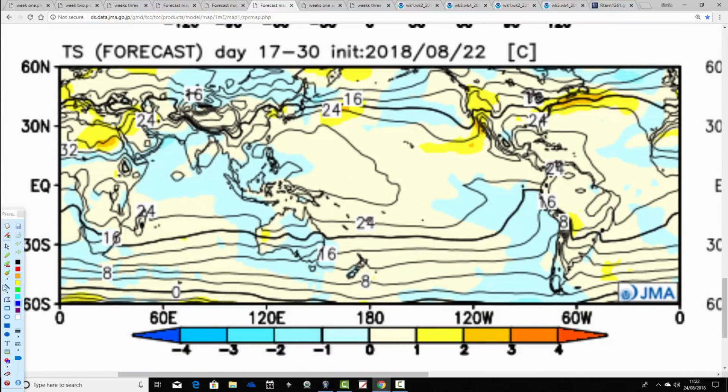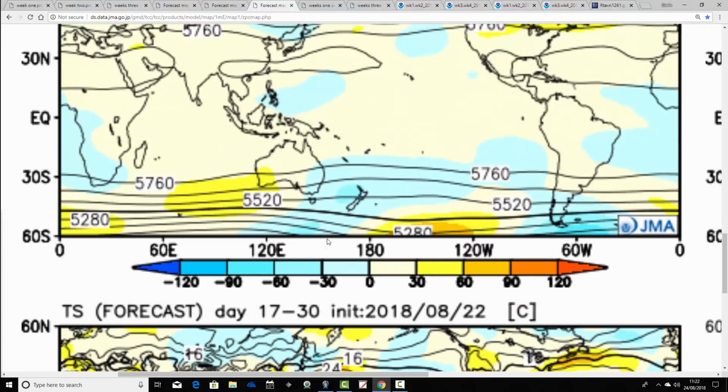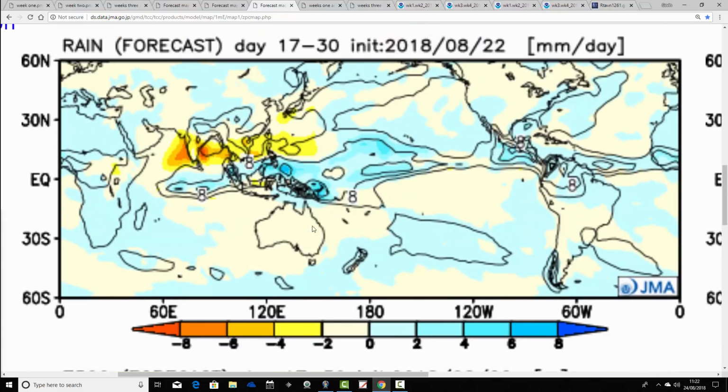Temperature anomalies are coming out above average, perhaps not quite as much as we had in week one, that first week of September, but nevertheless still warmer than average, and still significantly warmer than average through central parts of Europe as well. The precipitation anomaly remains dry, so this is another dry four weeks coming up if the JMA is right. Drier than average precipitation anomalies from start to finish, starting cool but becoming much warmer through the first week of September.